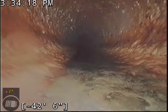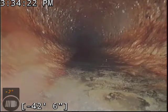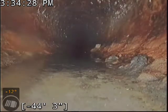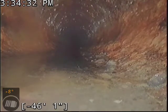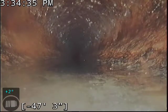The other thing I noticed in that first 30 feet or so, up until you reach the Y connection, was quite a lot of scale buildup in the line, which can lead to blockages or buildup in the line. Cast iron's already somewhat rough on the inside. You have a bunch of jagged, rusty pieces in there. It can really hang debris up as it shoots through the line.